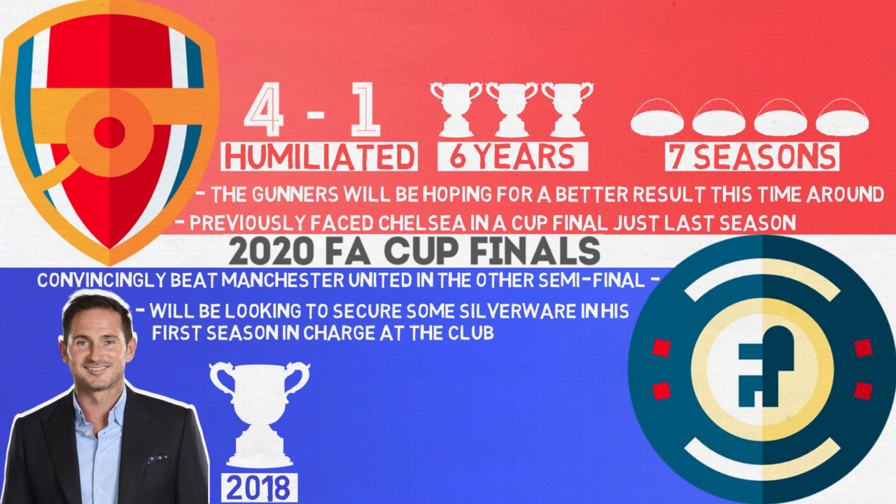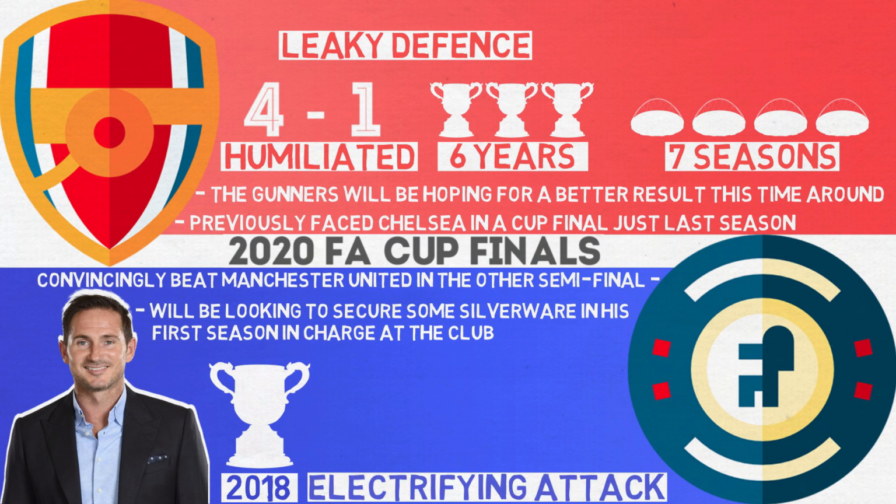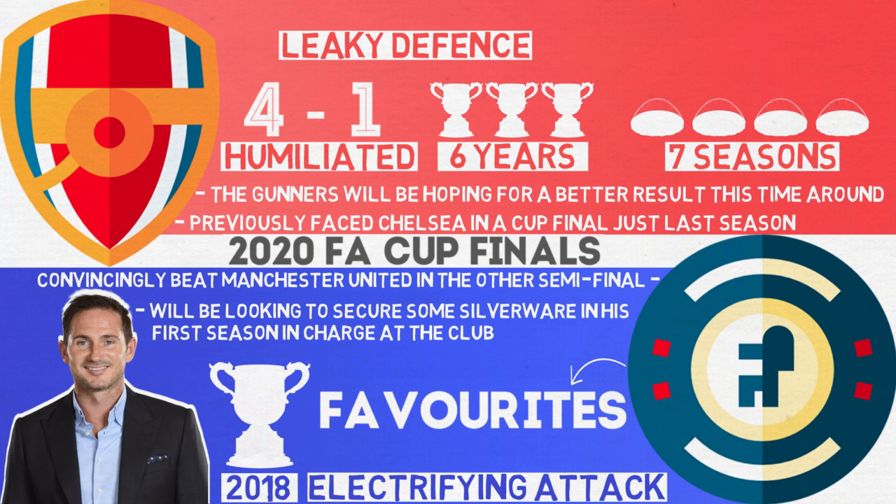It's set to be an exciting and open contest, with both teams having leaky defences and electrifying attacks. Chelsea do start the game as slight favourites considering their superior form in the league. However, Arsenal's victories against Liverpool and Manchester City have shown that they can beat anyone on their day.